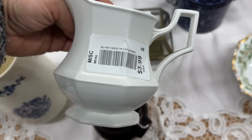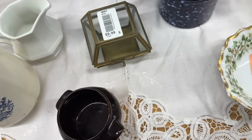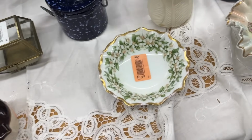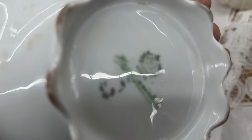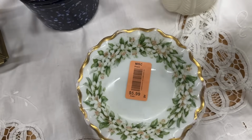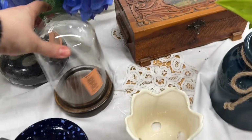That little brass and glass piece, I picked it up. I just thought it was cool. Ed thought it looked like something from Anthropologie. That one is $9.99. I also picked up this little flowered bowl. I was hoping to maybe use it to replace the one that's holding my sponges right now. But I ended up leaving her behind. This blue and blue container is $5.99. I think that's the first thing on sale with the yellow tag.